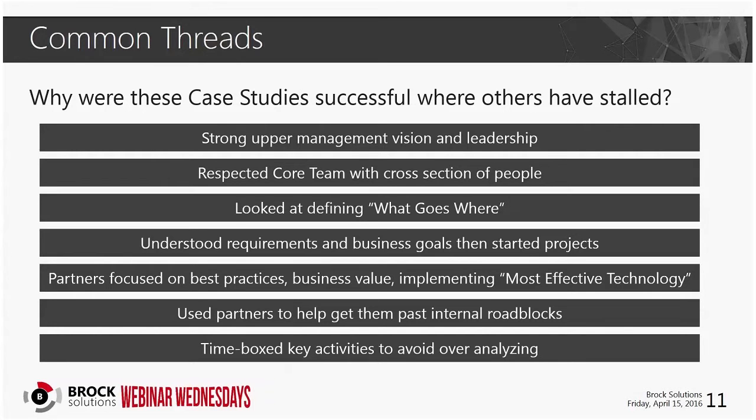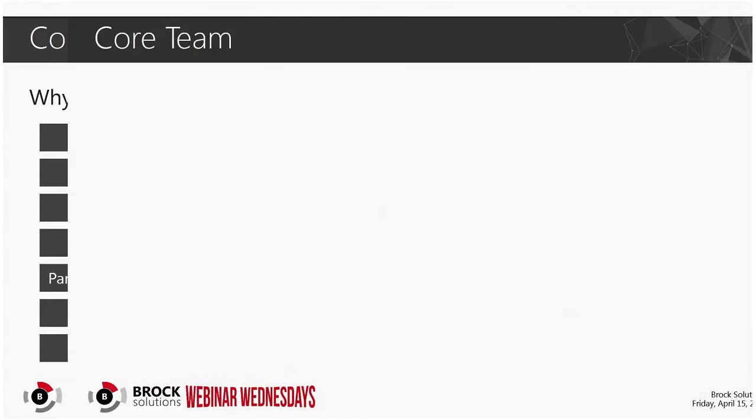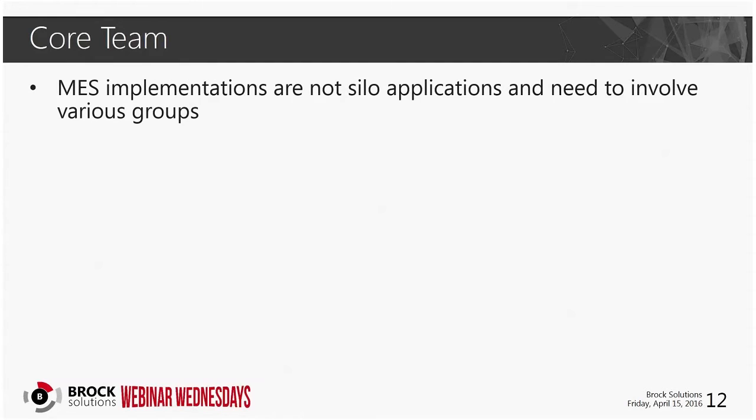So when we mention the core team, the reason we talk around core teams is MES implementations are not silo applications. They need to involve various groups. As MES has evolved over the years, a number of times you would get a point solution, or it would be people in maintenance wanting to see where are my downtime reasons, or operations may have an initiative on their own to see what's downtime, or supply chain may be trying to look and saying, well, where's our orders?